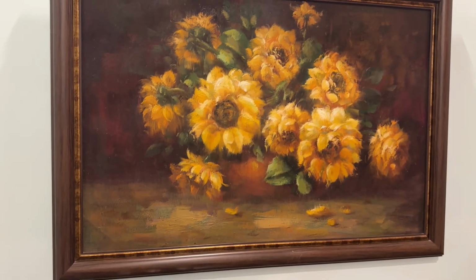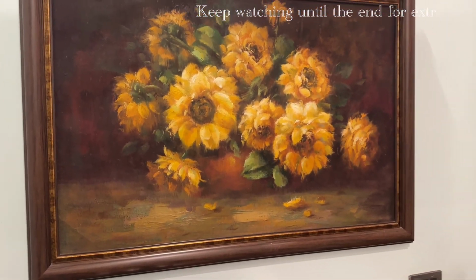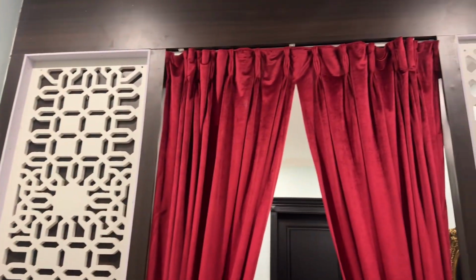And one thing I wanted to point out is that throughout the whole hotel you have lots of pieces of art, and you will see in a minute when I show you the tour of the whole hotel how much art there is actually in the whole hotel.